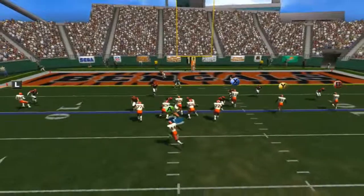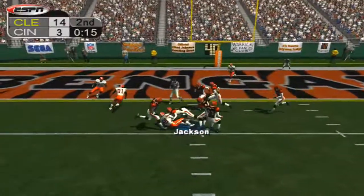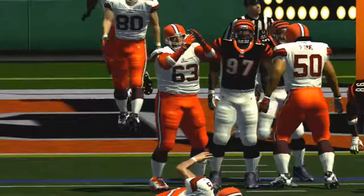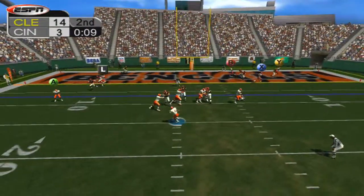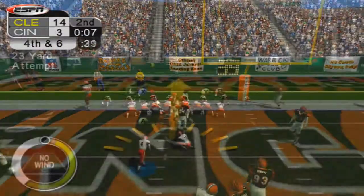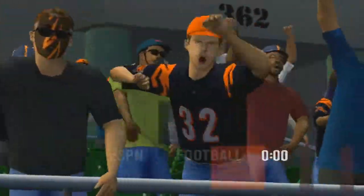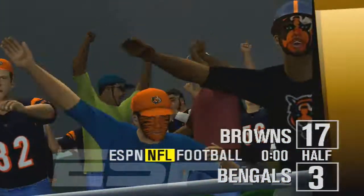21 seconds left, Garcia drops back, has time to throw, and finds Jackson coming across the middle for a short gain. Second down now, Garcia takes the ball, has 0 time to throw, and sacked. Third down, Garcia drops back, has all the time in the world, and throws to Davis, who gets the ball knocked away. Phil Dawson comes out for a 23-yarder, and did you really think he was going to miss that? That's the end of the first half, and the Browns have a 2-touchdown lead, 17-3.